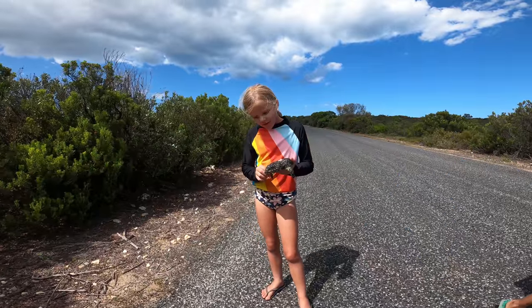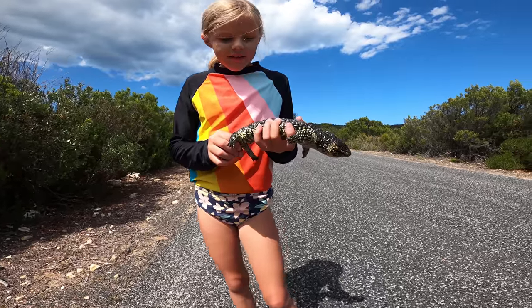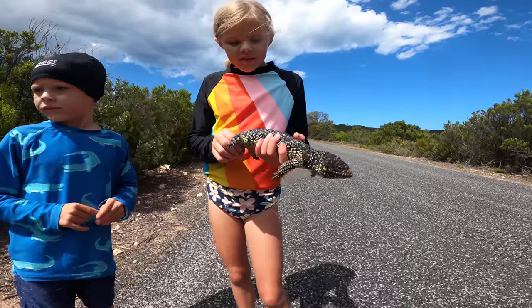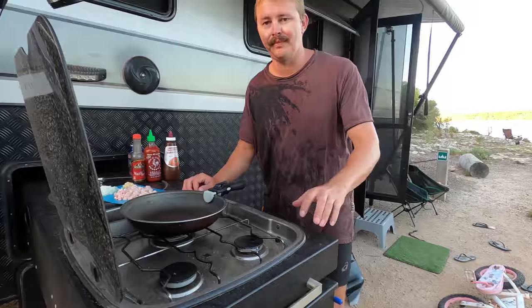Well, cool part about being out here in Coffin Bay National Park is all the wildlife. This is a beautiful shingleback lizard who was crossing the road, so Kaylee's just going to give him a hand off the road, aren't you, darling? Shall we let him go?